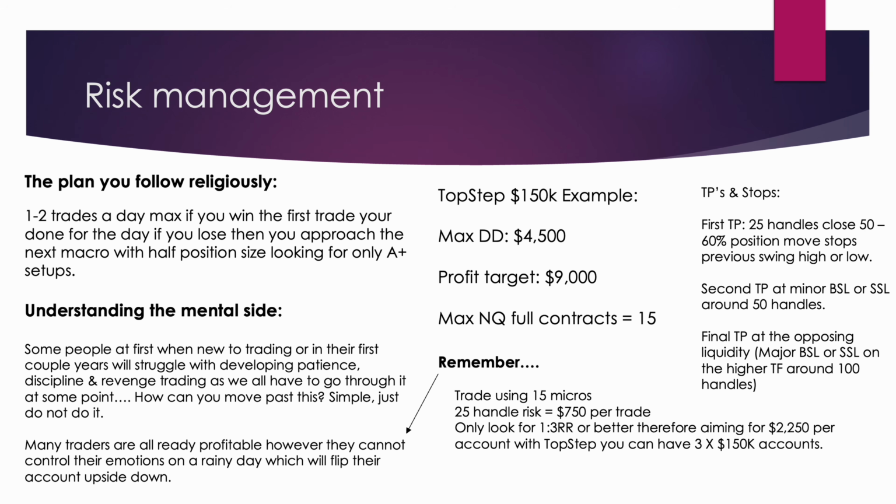I can personally pass 150k TopStep within around 2 weeks of good price action. I believe you're allowed to trade up to around 15 NQ contracts, which makes it perfect because you're not going to be trading full NQ contracts of 15. But I'll tell you what you are going to be doing. You're going to be trading 1.5 contracts, which is 15 micros, which is perfect for TP taking and taking profits along the way in your trade.